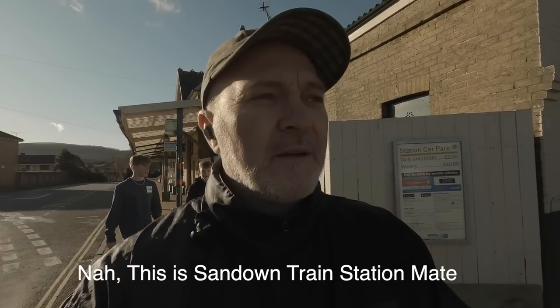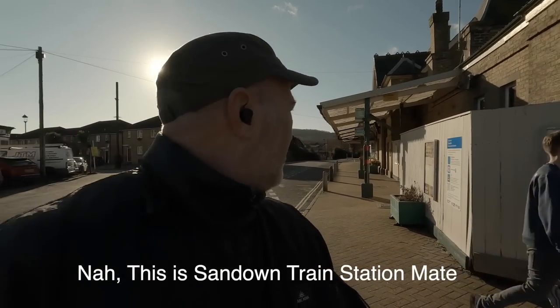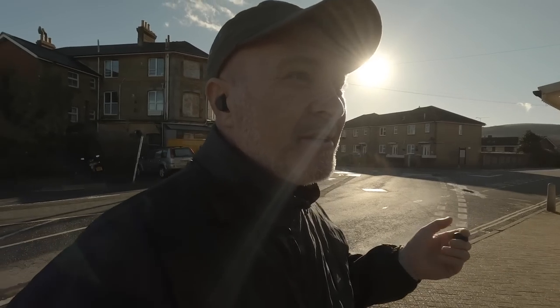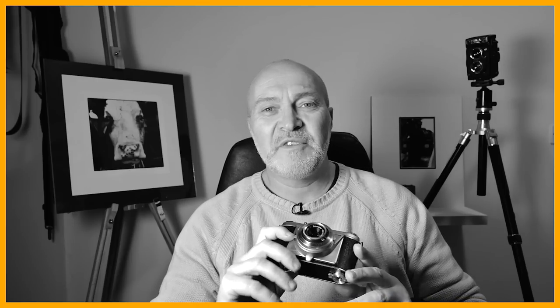Proper old. No, this is Sandown train station, mate. Where's it? Is it Sandown? Yeah. Where's the Sandown station? Yeah. No, it's not, it's Shanklin station. Called them a couple of lads that told me this was Sandown station, but it's not, it's Shanklin, the little shits. But I've had this camera for some time and it's always worked well for me apart from today.